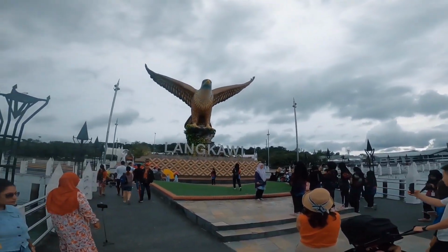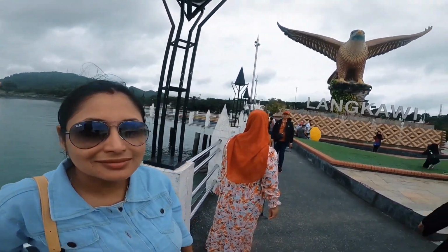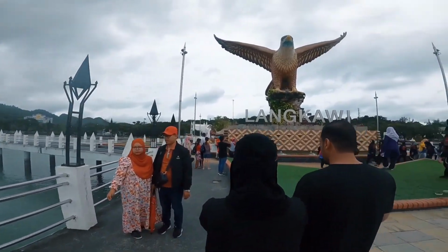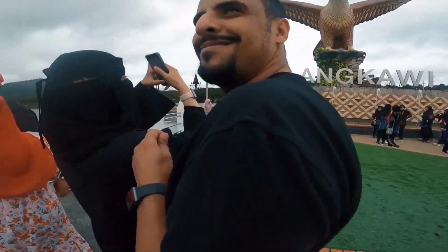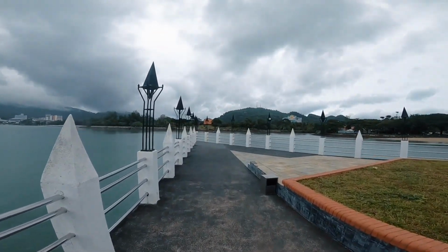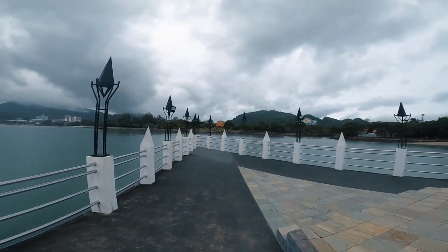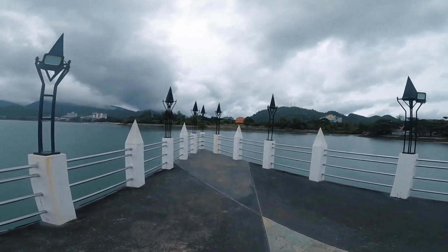And this is the big eagle, Langkawi. There is madam. Hello. People are taking photos. Great. This is the left hand side. This was a little bit crowded in front of this big statue, so I came this side.